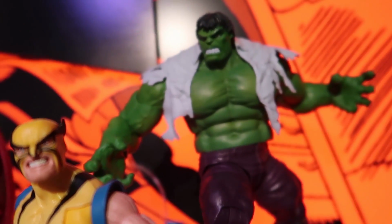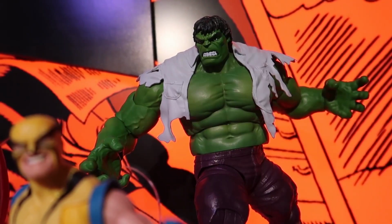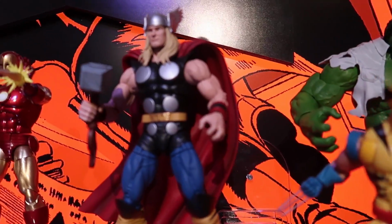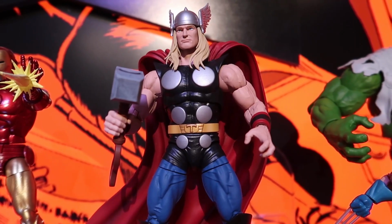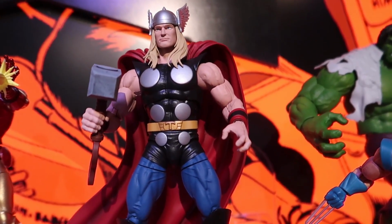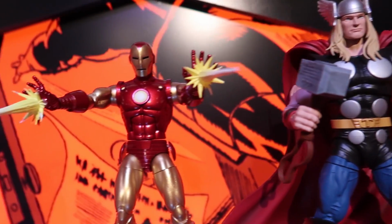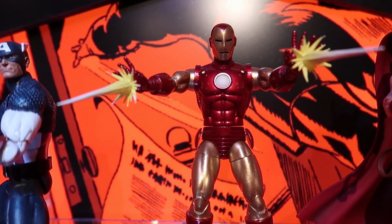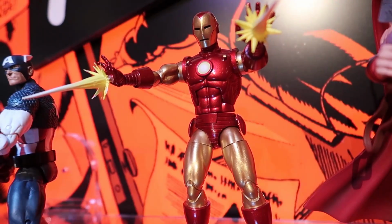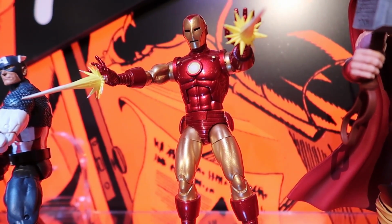Particularly, I'm really excited about the anniversary line, the Marvel Anniversary line. Just some of those really cool comic representations of the characters look fantastic. Specifically, I'm really excited about that Hulk and first appearance Wolverine. I just think they look amazing. That Hulk is incredible. Pun intended. Some really great stuff going on for Marvel Legends, and definitely something for fans of that line to be excited about.